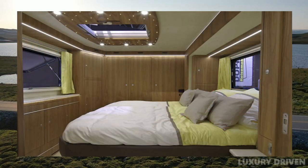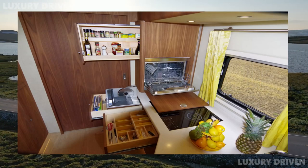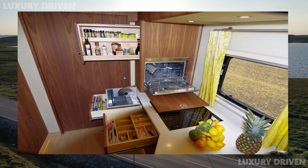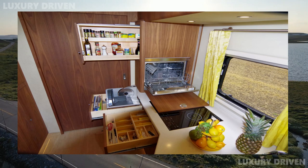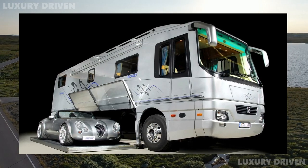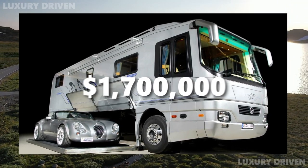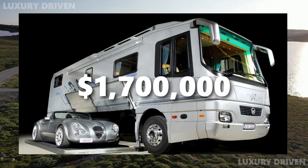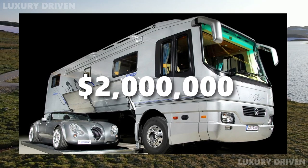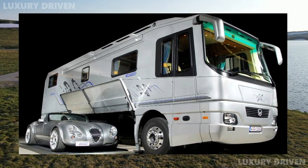The master suite has a luxurious ensuite bathroom with a walk-in shower and a vanity unit. The RV also has a well-equipped kitchen with high-quality appliances such as a dishwasher, Japanese stove, and espresso machine. The Mobile Performance S motorhome will set you back an eye-watering $1.7 million, and it may potentially exceed $2 million depending on the level of personalization wanted and the addition of the optional underfloor sports car.